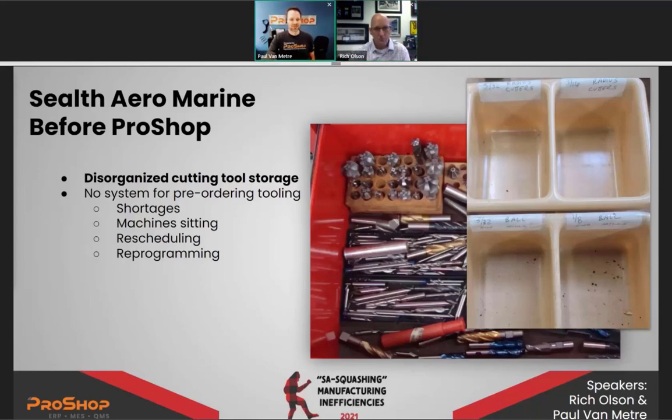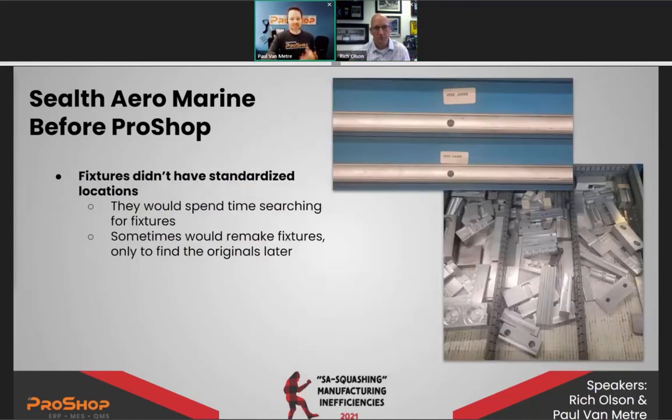Yeah, reproving out new code and everything. Yep. Let's talk about fixtures. You sent us these beautiful pictures of vice jaw-full drawers. Yeah, so we thought we were really smart with how we were doing things. It was like, oh, vice jaws, just put them in these drawers.